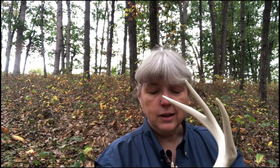Now this one's a little bit sun bleached. Normally they're a slightly bit darker than this. This one's very light ivory because it was out in the sun, I think, for a little bit before I found it. And in our area, whitetail bucks will shed their antlers anywhere from mid to late February all the way up through into April.